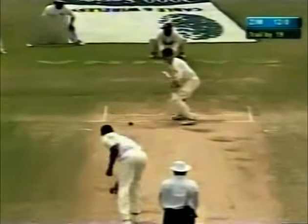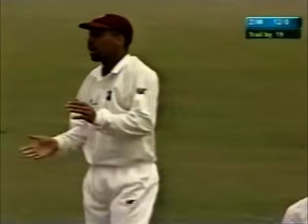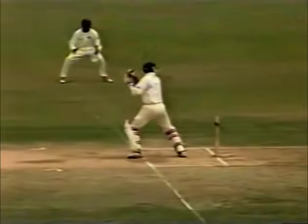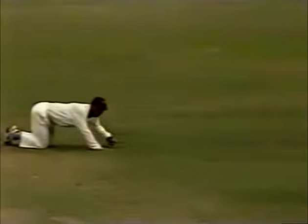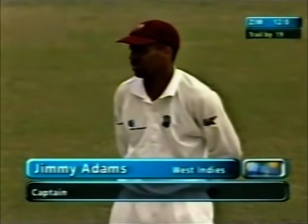Good piece of fielding, but 12 without loss. Brilliant stop by the captain. He really has set a wonderful example, Jimmy Adams. Stronger hand, but an excellent piece of fielding. No third man in place, of course. That keeps Gripper on naught.